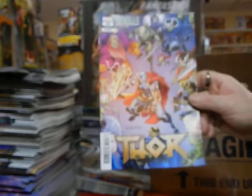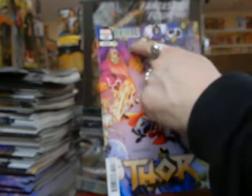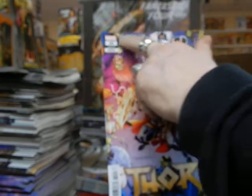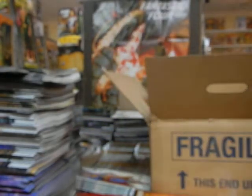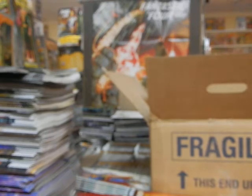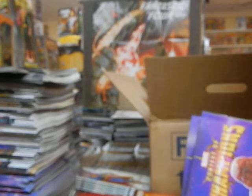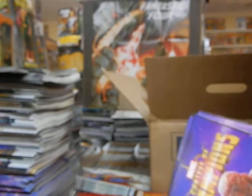And here's the Skrulls Thor cover. Again, you could have Thor right there. You could have Thor underneath there. Thor, Skrulls. You could put that right there. It would fit perfectly, people. It would fit perfectly. But hey, what do I know? I'm just the guy that sells the books to the public. And I honestly wish the artwork on the inside looked like the artwork on the front. But unfortunately it does not.